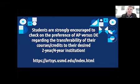This is going to be a big discussion. I'm sure Mr. Harris and Ms. Shiles will touch on this. When it comes to the transferability of AP and dual enrollment classes, you want to make sure you contact the school, the 2-year or 4-year institution you're interested in. Some schools, AP classes transfer easier than dual enrollment classes and vice versa. The link at the bottom of this presentation lets you look at the transferability of classes to schools in the state of Maryland.